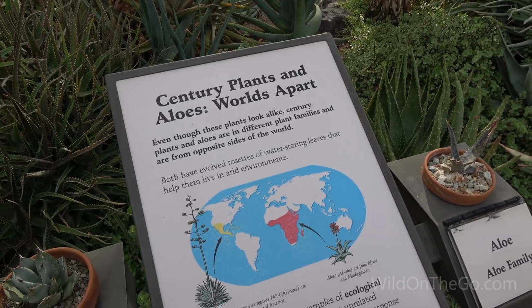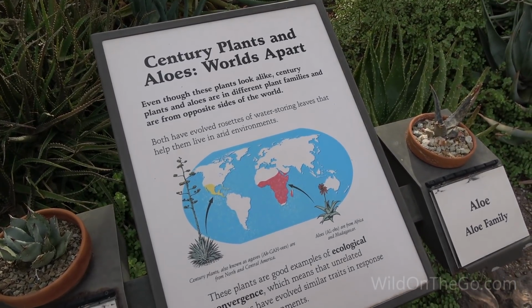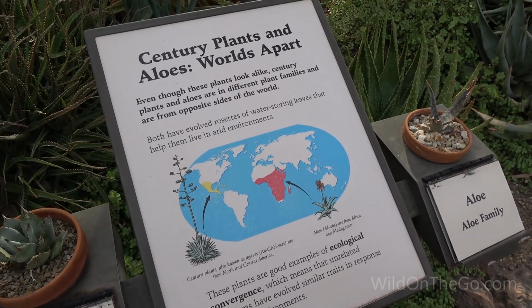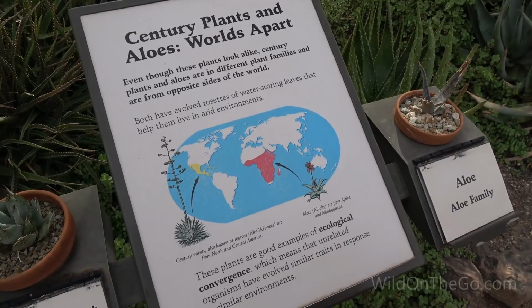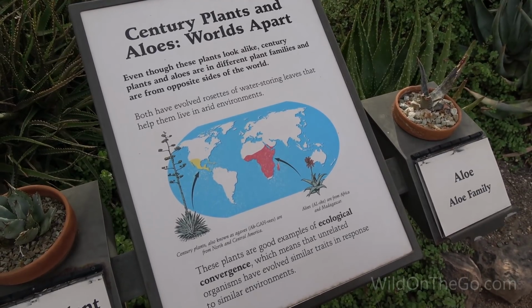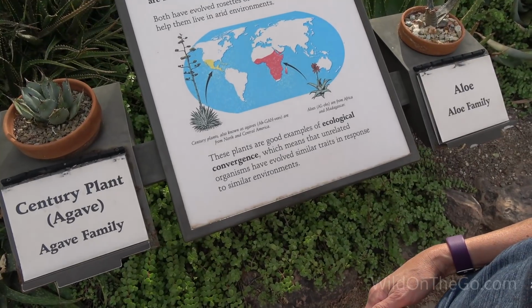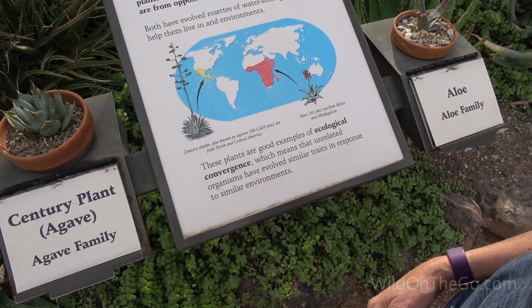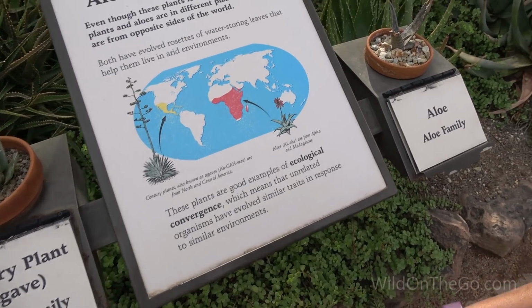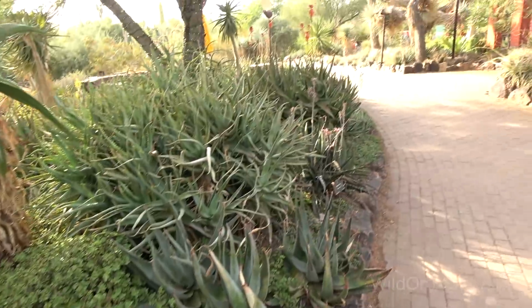Century plant and aloe. Century plants and aloes are worlds apart. Even though these plants look alike, century plants and aloes are in different plant families and from opposite sides of the world. Both have evolved rosettes of water-storing leaves that help them live in arid environments. Century plants, also known as agaves. Aloes are from Africa and Madagascar. I did not know that either. They're all over here now.